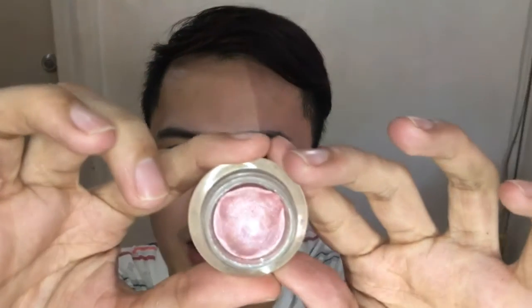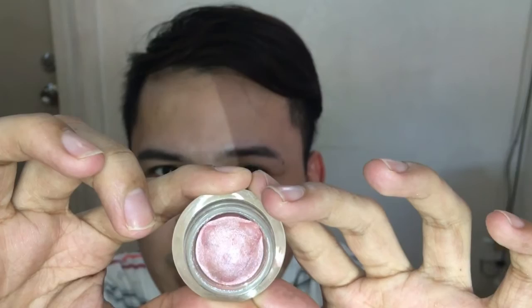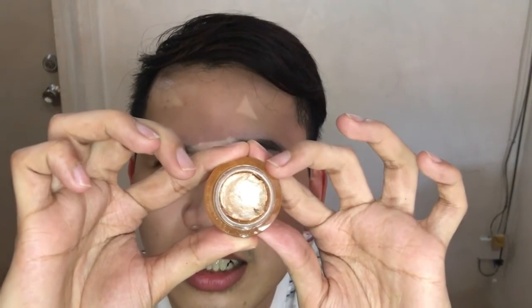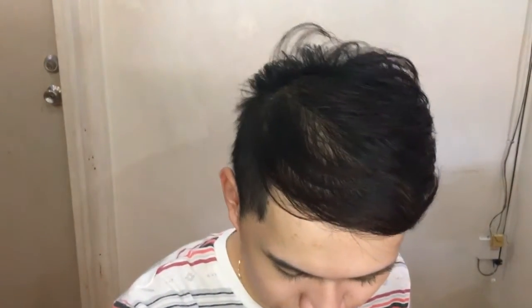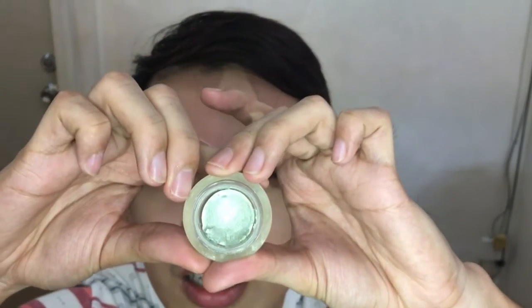So, next is from Shiseido, Shiseido. Hindi ako sure kung gano'ng mahaba yung bigkas niya. Shiseido, the Makeup Hydro Power Eyeshadow in the shade H11 Rose Tulle. Ganun yata yung name niya. Next, in the shade H9 Gustening Sand. Next, this H6 Violet Visions. The last one is H3 Clover Dew.